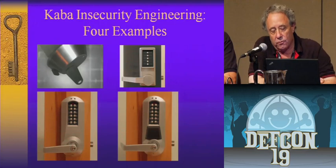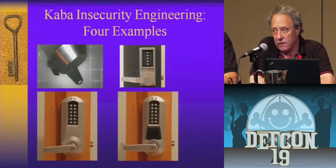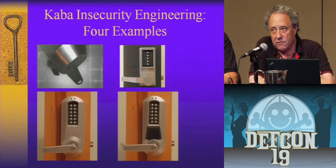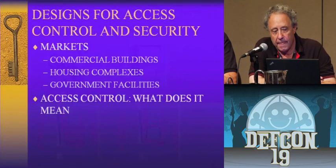So the 4 locks that we're looking at today, one of them we did last DEFCON, which is in the upper left-hand corner, which is called the Kaba InSync. It's an RFID-based lock. And then we're going to talk about the push-button lock that many of you may recognize, upper right, which is called the Kaba Simplex. Then we're going to talk about the 2 electronic versions of that lock, which was really our target this year.